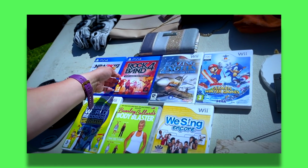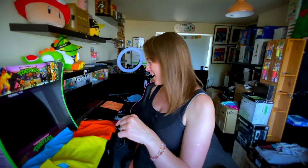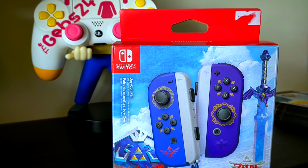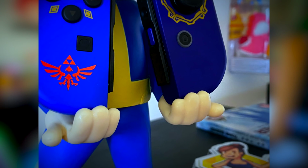So I've only really just been recently able to start buying video games again, as all of the financial stuff for the house is pretty much done. So this morning, this arrived, in fact these arrived. Got the new Joy-Cons for Skyward Sword, and I'm not a huge lover of peripherals when it comes to the Nintendo Switch, but I kind of figured this.